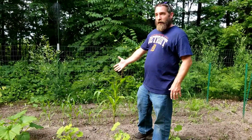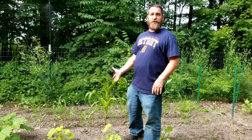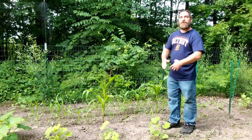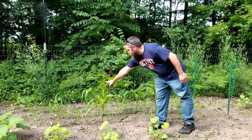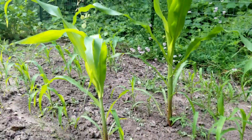Corn back here. This corn I also had to spot plant, and it didn't germinate very well. Off the first planting, I actually had three stalks of corn that went. I went through here and replanted, and it's coming up pretty good now.